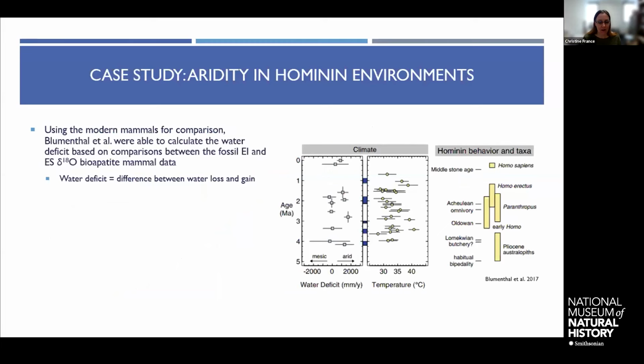Some bars overlap. Okay, so here's some real data. All right, so they took their modern mammals for comparison. They created what they called a water deficit measure. By looking at that delta 18O value between the insensitive and the sensitive mammals, they were able to get an idea of the kind of difference between water loss and gain in that particular environment.